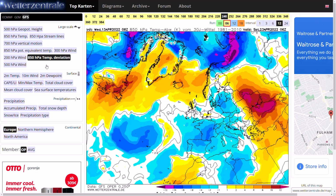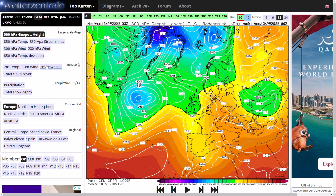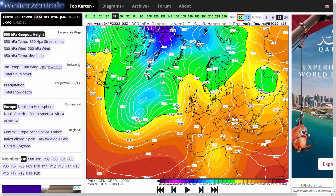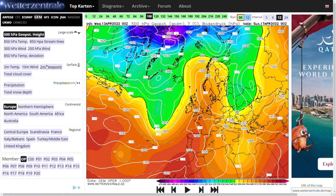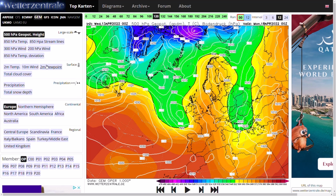So if you have a look at the GEM run, see how that does compare. I've seen this already, and it does broadly follow the GFS. You can see high pressure building in over the next couple of days, and then we see that low pressure sliding in through Sunday, moving in not quite as quickly as the GFS. So there is a bit of uncertainty with timings.